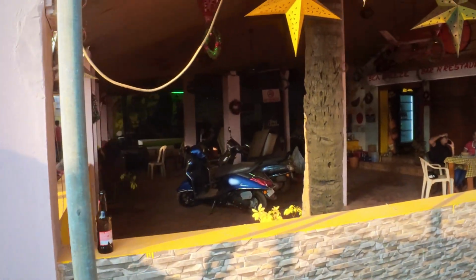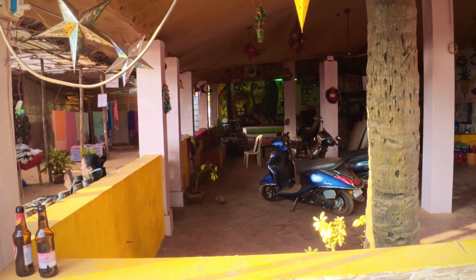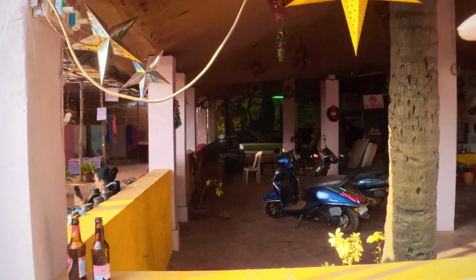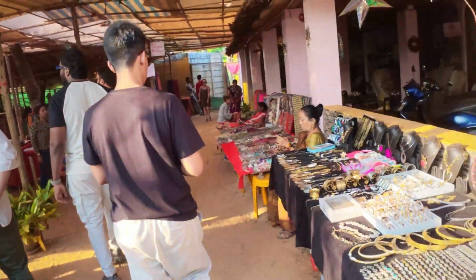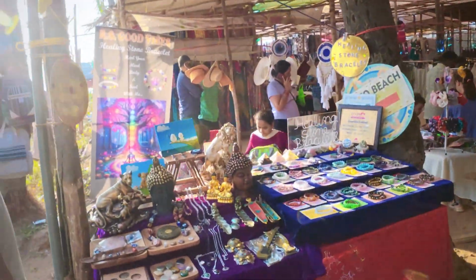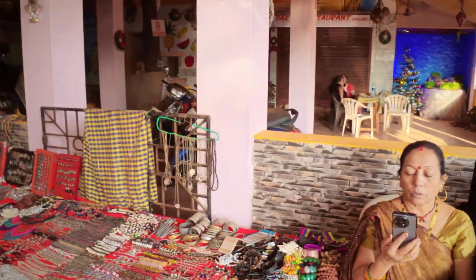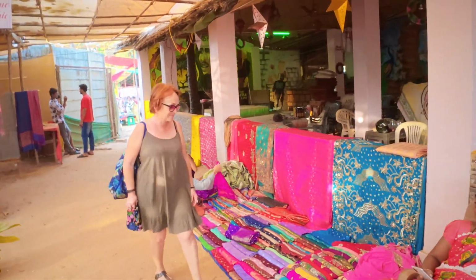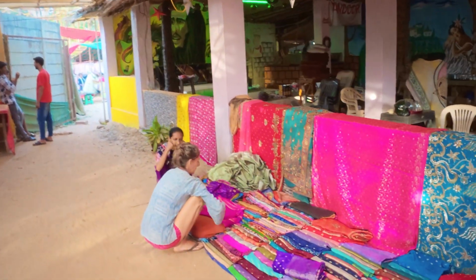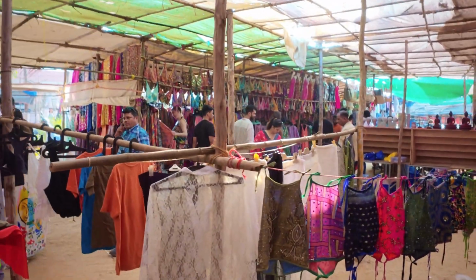So this joint here used to have live music and everything. Right now maybe it's shut, but they do have live music during the season, guys. So this is a place that you want to come down to. But yeah, more of the flea market. There's more stuff and I can hear a lot of music. So let's see what's going on. And then you have people selling shawls, saris. And if you can see, there's almost everything.